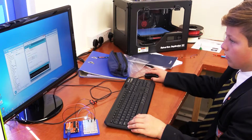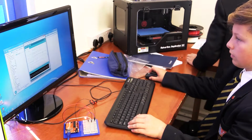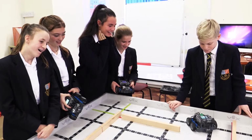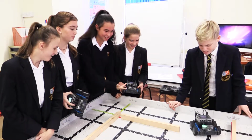An understanding of robotics is becoming more and more important due to the autonomous nature of products around us and the services that we interact with on a day-to-day basis. It's important that our pupils learn and understand how these systems work so that we can use them in a positive light. The subject is all about problem solving and developing solutions to those problems in the world around us.